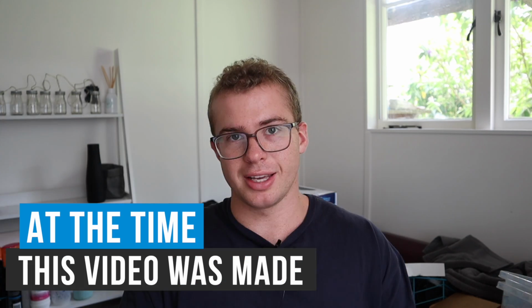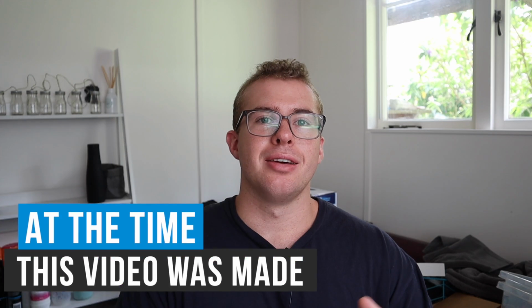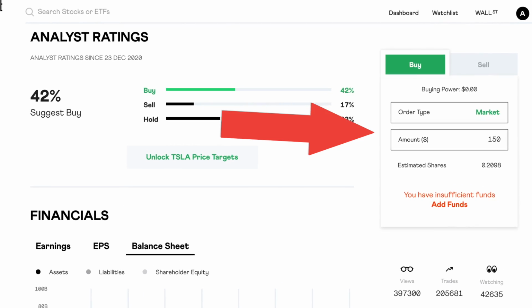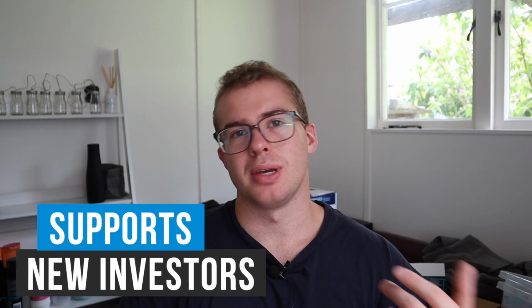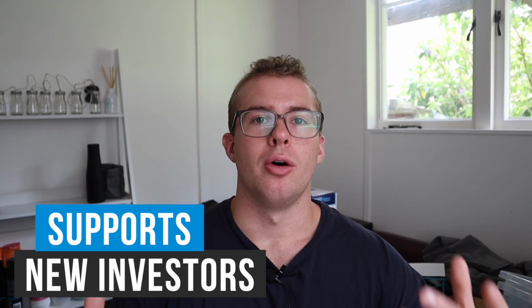Another great feature is that you can buy fractions of a company. So if you wanted to say buy Tesla, it would be $840 US, and if you don't have that kind of money available, you can just buy 0.1 or 0.2 of a share. If you only had $50 to invest because you're just starting out, you don't have a lot of money set aside for investing, that's fine. You can buy fractions of a business, and that really supports people that are just getting into it as well, which is very much a great feature on Stake's part.